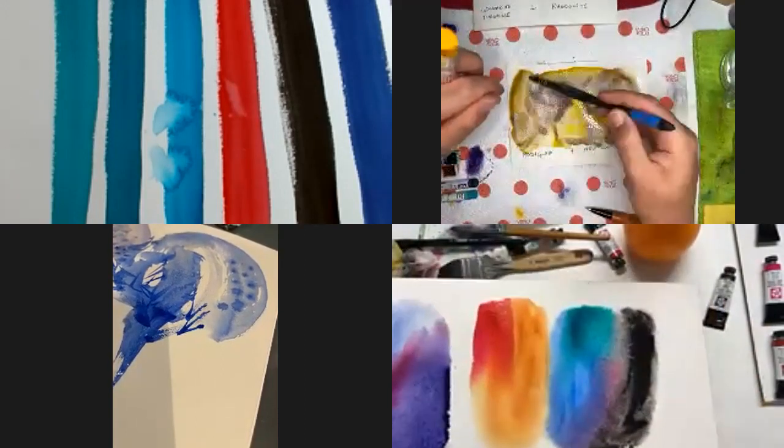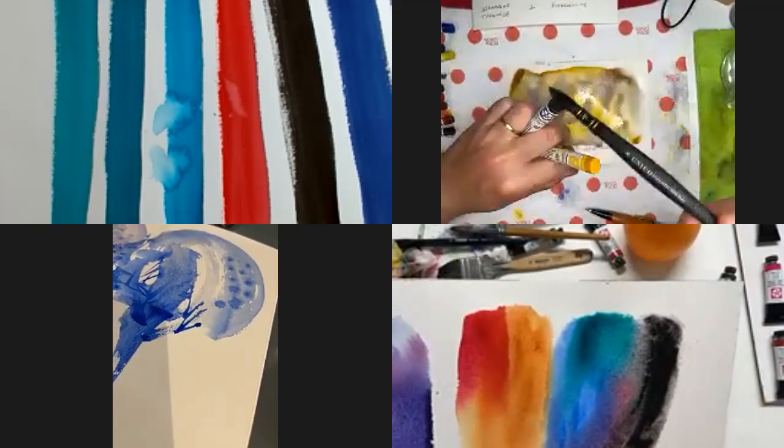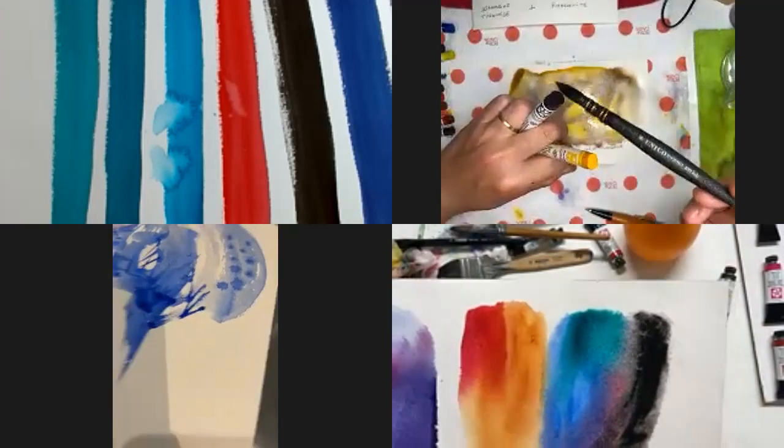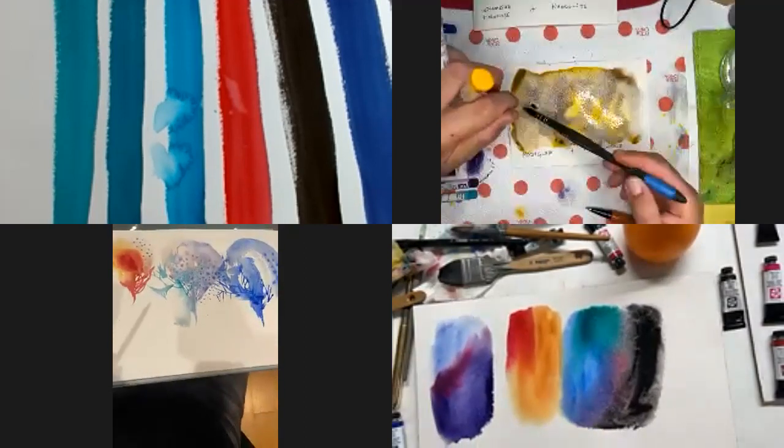So Carolyn also says, neutral tint, I describe it as a toner for my students. Thank you. There's three things: tint and tone.